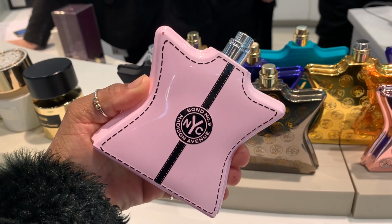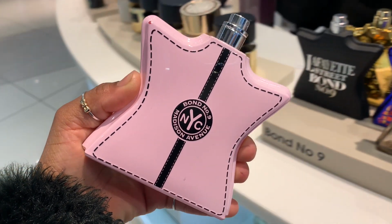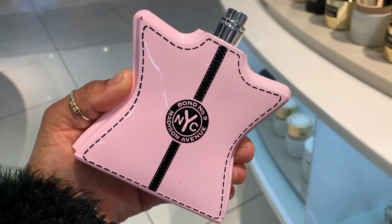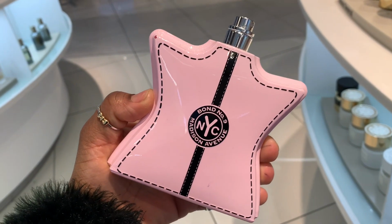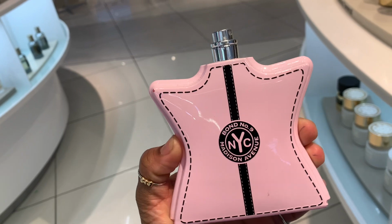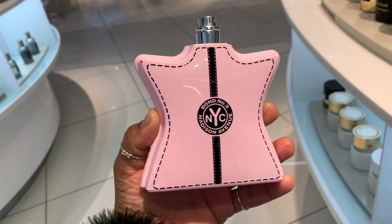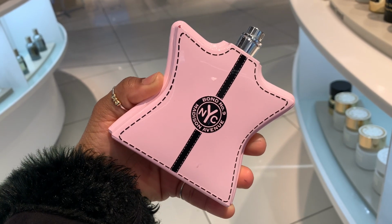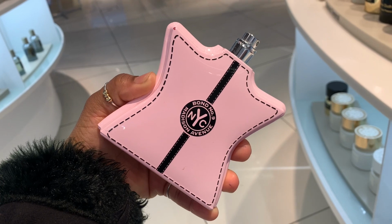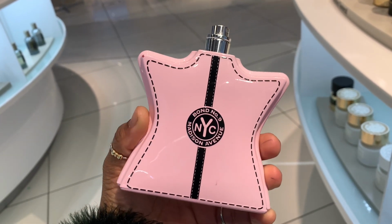Next, we have Madison Avenue by Bond number 9. Now, this fragrance is a little sweeter, a slightly more florally fragrance than the previous Bond number 9. This fragrance has some apples, some blackberries, and some praline in the opening. You do get some praline in this fragrance, but in very small doses. In my opinion, this fragrance kind of concentrates on the florally elements in this perfume with a hint of sweetness from the praline. It's quite smooth, very soft.